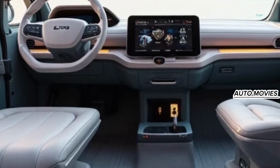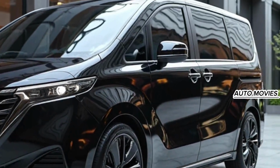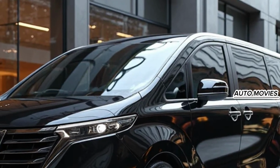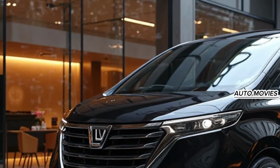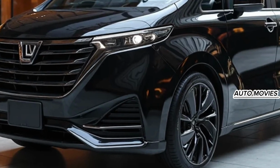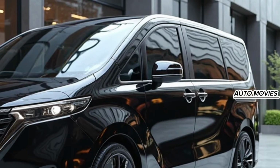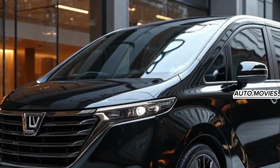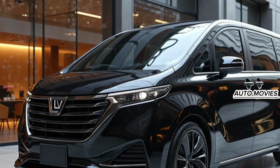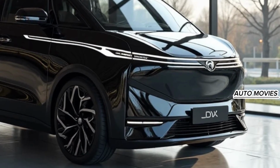0 to 60 comes in at just under 6 seconds in the GTX trim, which is wild considering its size and shape. You've got a van here that can pull off acceleration numbers comparable to hot hatches from just a few years ago. And when it comes to range, VW's playing the long game. The US model comes with a larger 91 kWh battery pack, again, tailored for longer road trips and that growing demand for EVs that can go the distance.